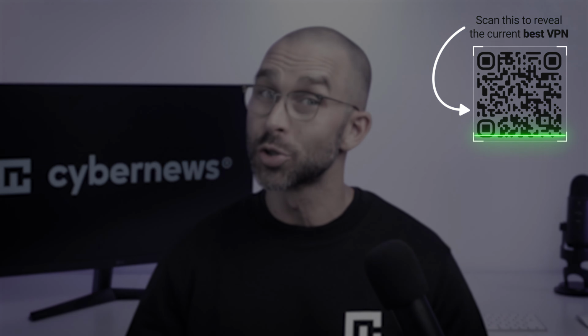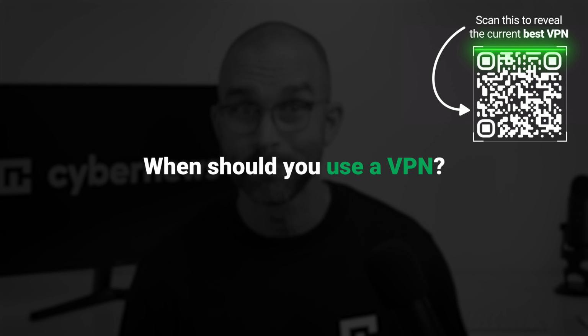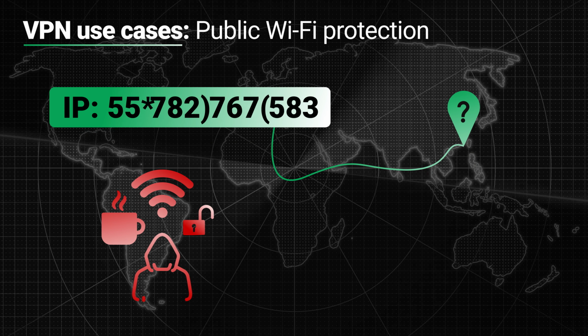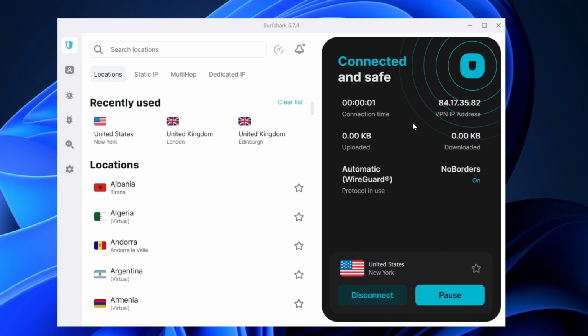But if you're still wondering, should I use a VPN? Here are all the main use cases this tool can help in. Besides just general privacy, a VPN secures your connection when using public Wi-Fi, and this way, it safeguards you from getting hacked. The only thing you need to do is connect to a VPN, and boom, you're protected.